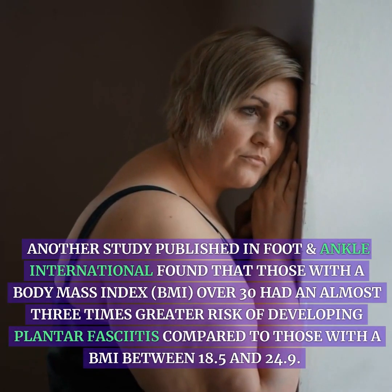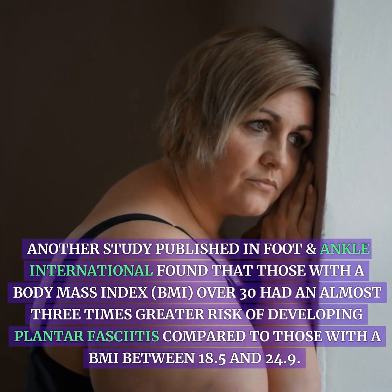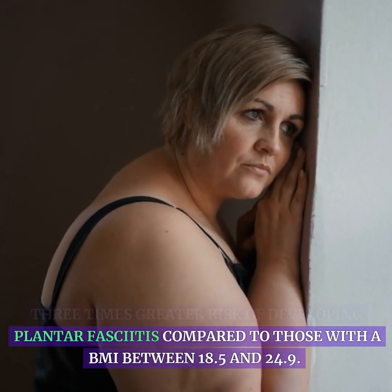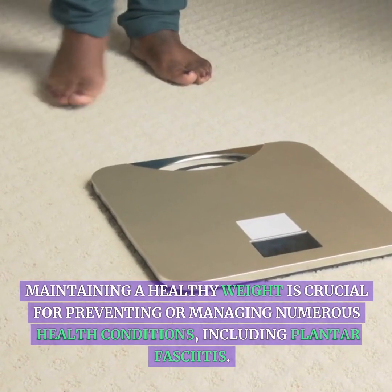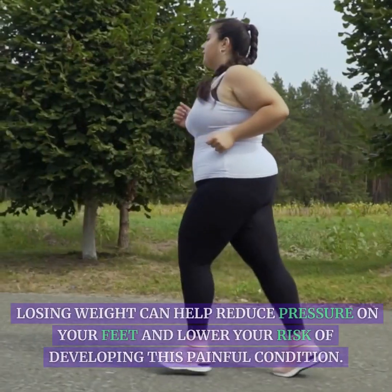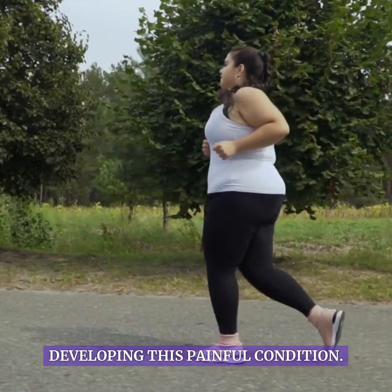Another study published in Foot and Ankle International found that those with a body mass index, BMI, over 30 had an almost 3 times greater risk of developing plantar fasciitis compared to those with a BMI between 18.5 and 24.9. Tips for weight management to reduce the risk. Maintaining a healthy weight is crucial for preventing or managing numerous health conditions, including plantar fasciitis. Losing weight can help reduce pressure on your feet and lower your risk of developing this painful condition.